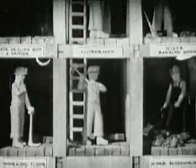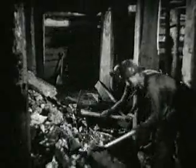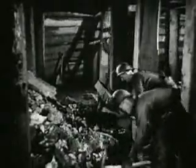This model shows you what the mine actually looks like. A massive underground structure of sturdy timber. The higher up the miners drill and blast away, the farther down the ore falls. The miners go up and the ore comes down.